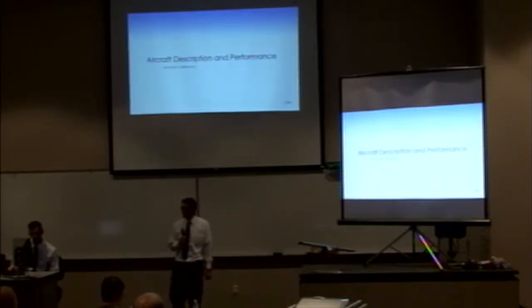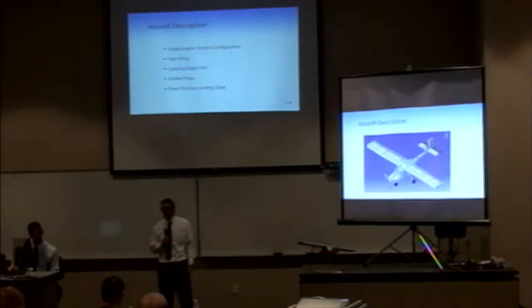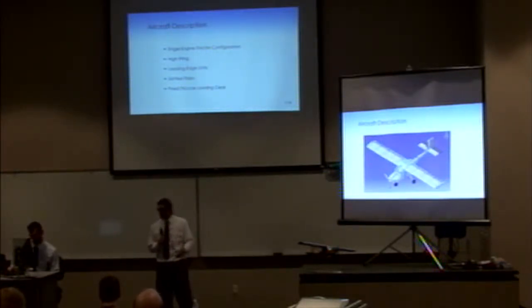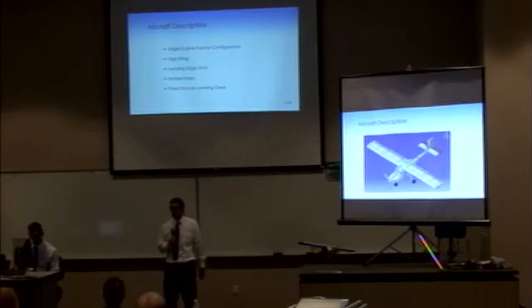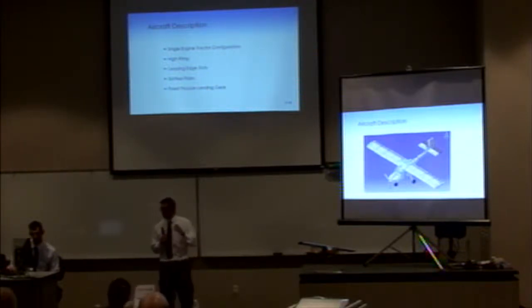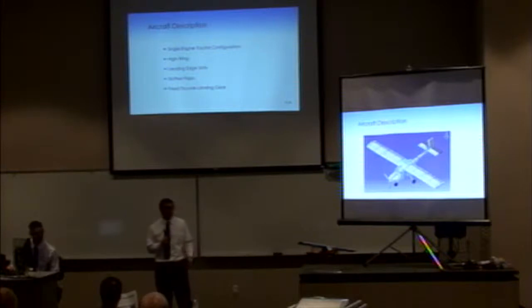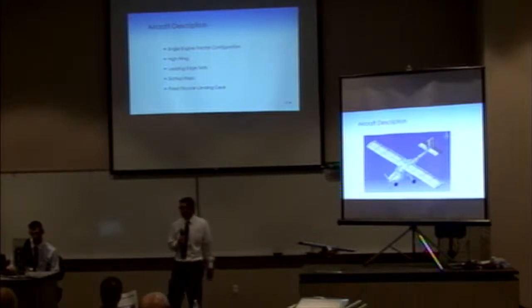Now we go to aircraft description and performance. In the preliminary phase, we came up with a single engine tractor configuration for its efficiency over a pusher configuration. The high rectangular wing was chosen for its inherent stability characteristics and docile stall characteristics. And the leading edge slot and the slotted flaps were chosen to help you get off the ground in the required 200 feet, which is pretty difficult to do. And then the trestle landing gear was chosen for its ground stability while taxiing.